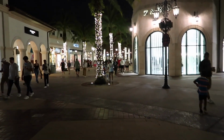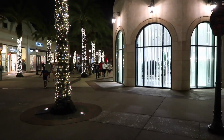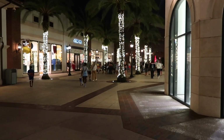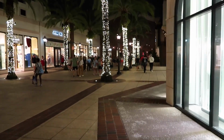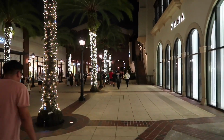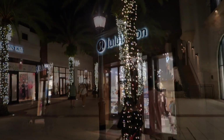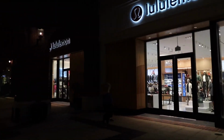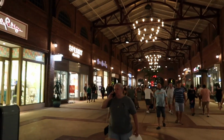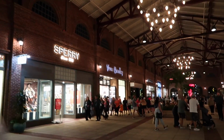Coach, Mac, Joe Malone, Zara. To some of you with a taste for the finer things, these are probably household names. Kate Spade. These trees are always like this, they're always lit up. It entices you like a moth to the flame. Heard of a lot of these stores. I think Rachel's had Vera Bradley stuff before.